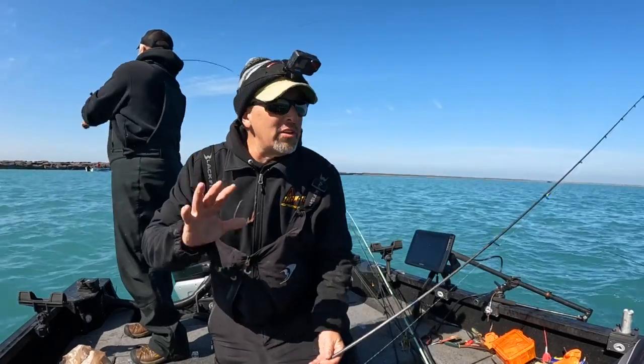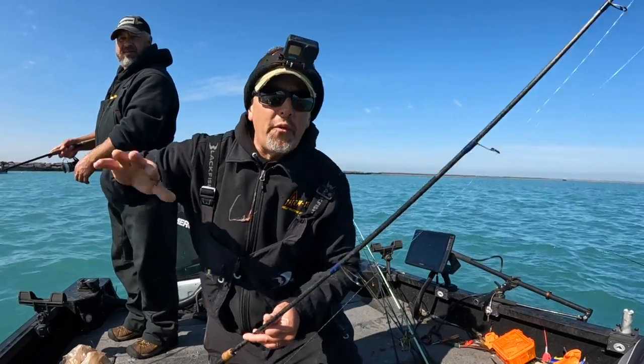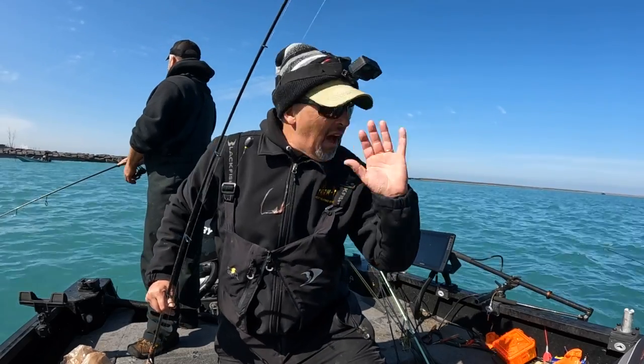All right, guys, so we got our limit of perch. It's kind of loud here. We're up by one of the mills here on the southern part of Lake Michigan, right up near Indiana. And what we're gonna do now is go after our cohos. Got a limit of perch out in deep water.